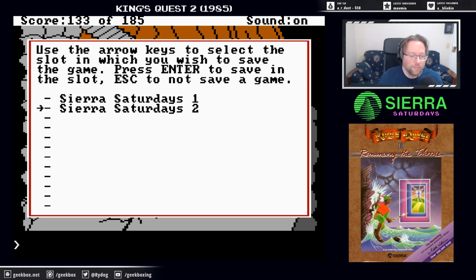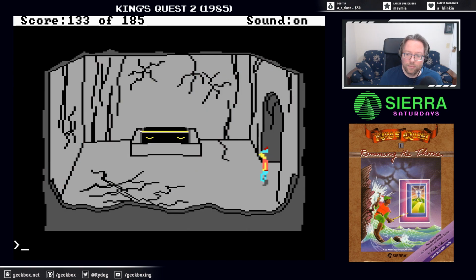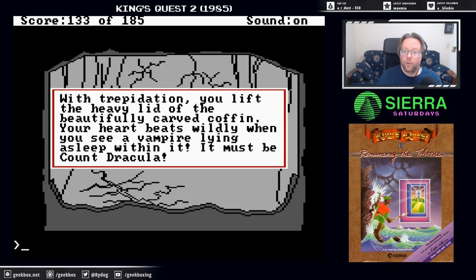Now, so, go in here, and now we want to look. There is a beautiful ornate coffin to one side of this dreadful room. Dust is everywhere. Cobwebs fill the corners, and a sickly odor permeates the air. With trepidation, you lift the heavy lid of the beautifully carved coffin. Your heart beats wildly when you see a vampire lying asleep within it. It must be Count Dracula.